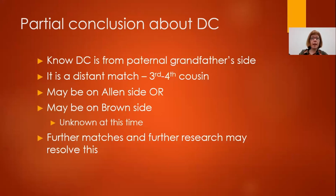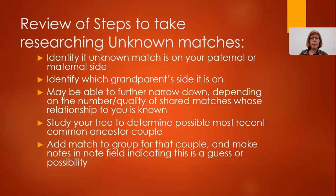Now, this is basically a review of what we talked about tonight. You should be able to, by looking at the shared matches, figure out if your unknown match is paternal or maternal. You should be able to identify which grandparent it's from, hopefully, and you may be able to narrow it down further depending on how many shared matches you have and if you can identify them. You want to study your tree and really try to understand how that person could have the different shared matches with you, and what had to happen in order to make them be a shared match with you at that level. And then you want to add the person to the group for that couple if you've identified a most recent common ancestor couple, and make some notes in the note field.